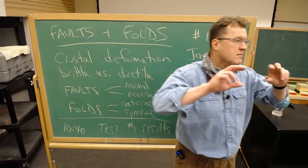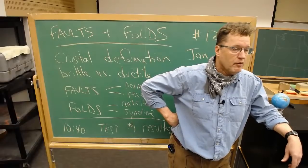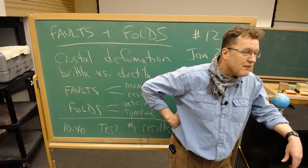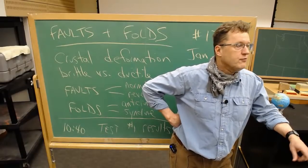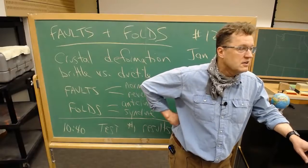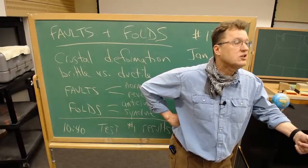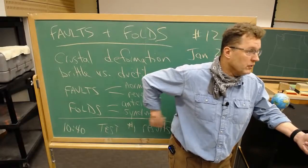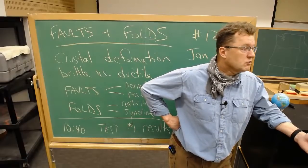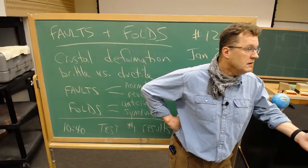If it hasn't dawned on you yet, we're talking about colliding continents. We're right back to dynamo-thermal metamorphism in many cases. We're colliding North America with Africa. It's slow motion, but if we have cold crust involved in the collision, it will crack and make faults. If we have warm crust involved in the collision between continents, we will fold. We will ductily deform.